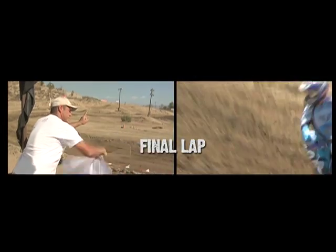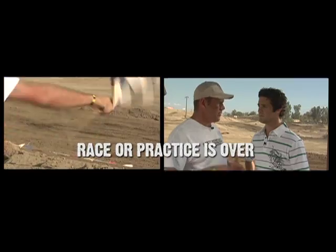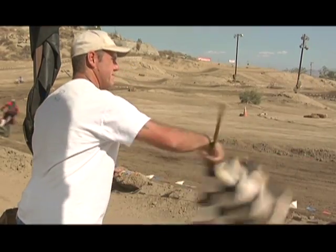All right, Ken, that leaves us with 2 more flags, the white and the checkered. What's the white flag mean? The white flag indicates the final lap of the race. And the checkered? Checkered indicates that the race or the practice session is over and the rider should continue around the course to the designated track exit.